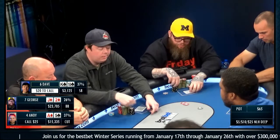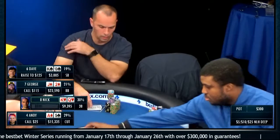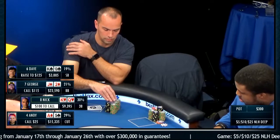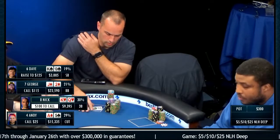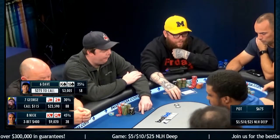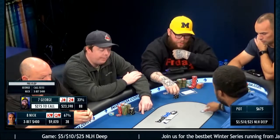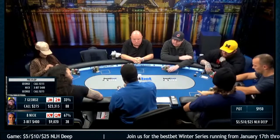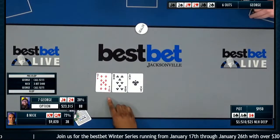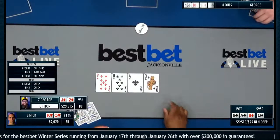Looks like this hand's going to fold around to Dave in the small blind, coming in with the King 10 suited. Oh, I'm sorry. Andy limped the cutoff with ace 5 off. Dave was raising with King 10 clubs, looking to get it heads up with Andy. But George right behind in the big blind with Jack Deuce suited says, no, sir. Nick put in the big 3-bet there with King Queen suited. They're going heads up. Rather small size 3-bet, just a 400. Dave folds, and George makes the call.